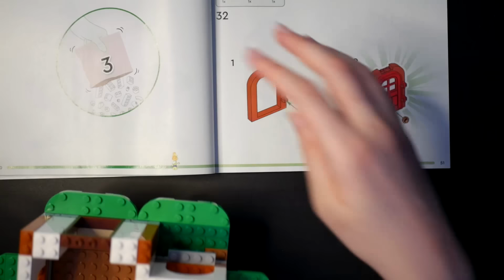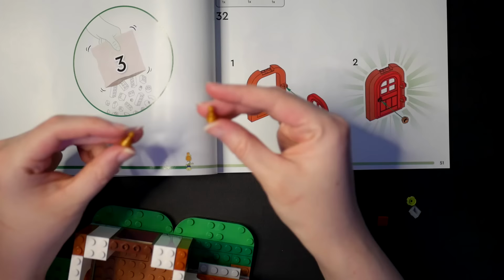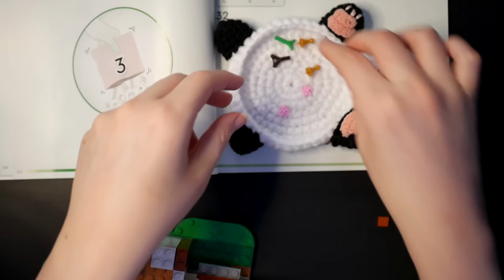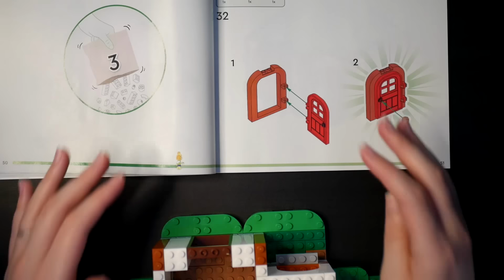I'm so confused because we did not use either one of these. So now I am deeply confused. What is this? What are these? What are these and why did we not use them? Okay, well, you know where they're going. They're going in the panda, along with the other little doodads that we didn't end up using. And it says to now open up bag number three, so let's get out bag number three.